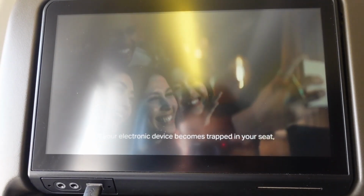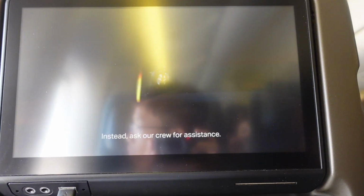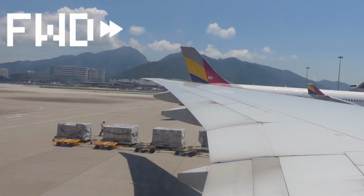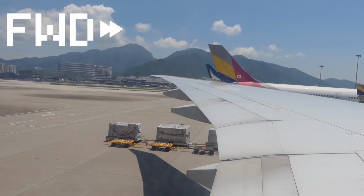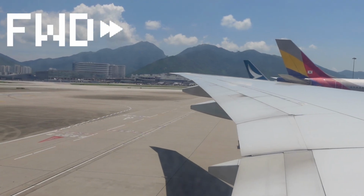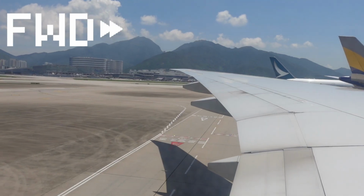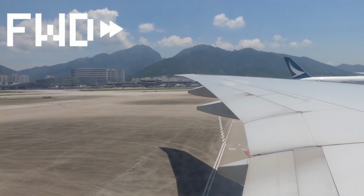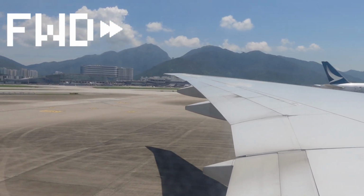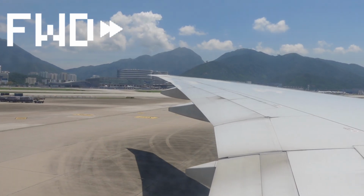If your electronic device becomes trapped in your seat, please don't adjust the seat yourself. Instead, ask our crew for assistance. Follow the crew's instructions. Remove high-heel shoes and leave all personal belongings in the aircraft. Our crew are pointing out the exits now. Please take a moment to familiarize yourself with the nearest exit. When going down the evacuation slide, sit up straight, keep your arms in front of you, and look towards the landing pad. Exit the aircraft.